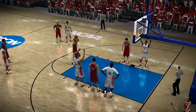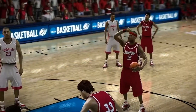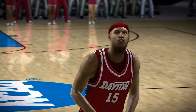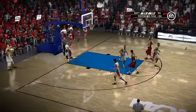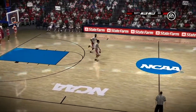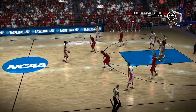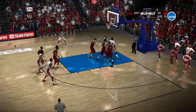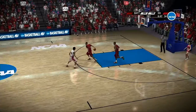He goes to the free throw line. He misses the first shot. He makes it. Gave it up on the inside. Jumps in. Drops the bucket despite the harm.